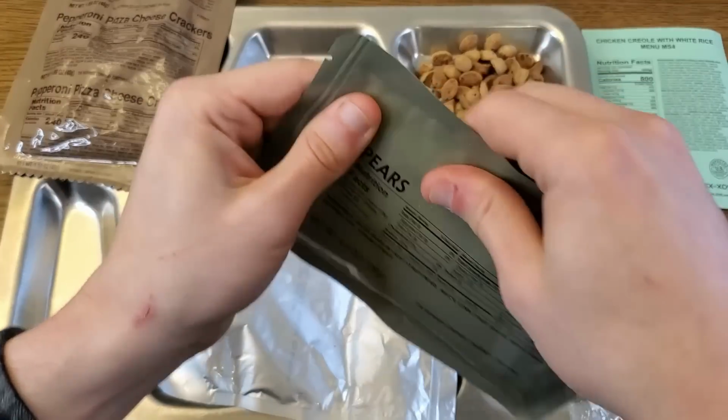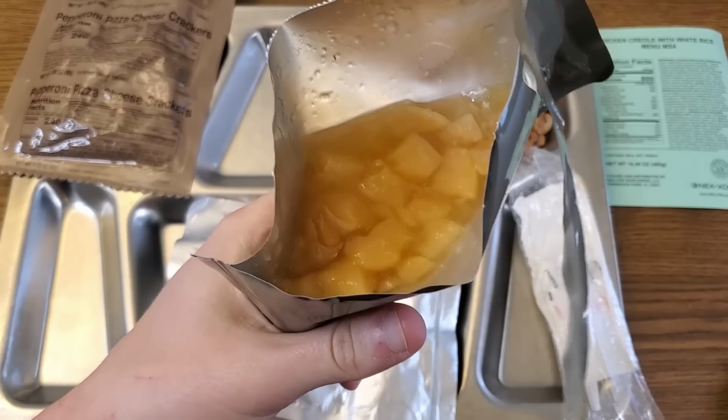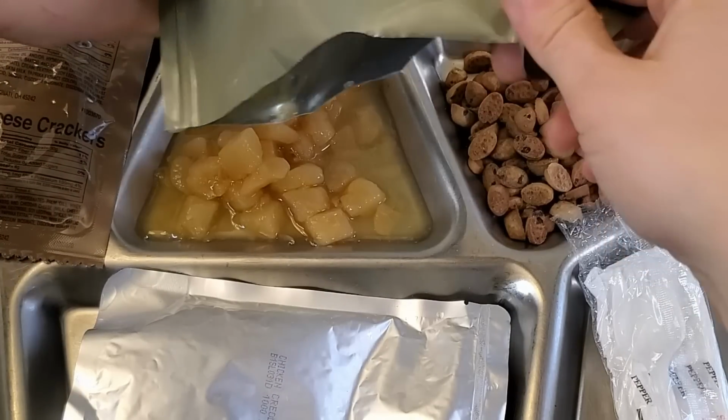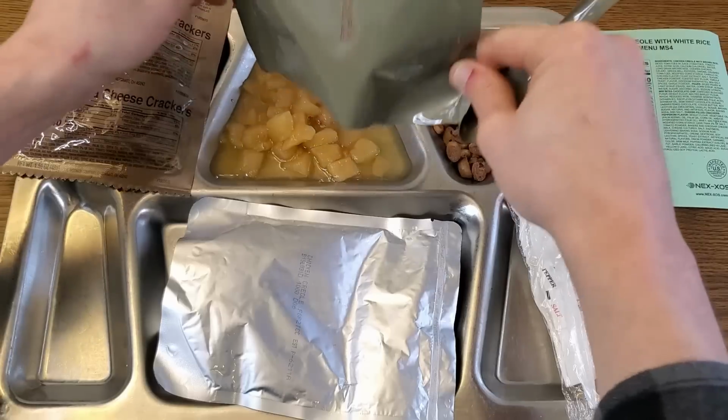So open up our pears. Nice easy pull notch on those. And yeah, those look really nice and fresh. There's a lot of syrup in there. And those smell pretty good, just like simple canned pears. I always like seeing wet packed fruit in my ration meals. It's fairly uncommon in civilian rations.